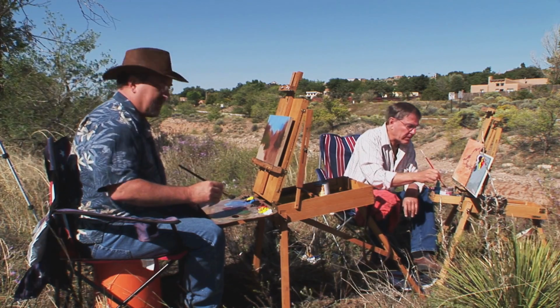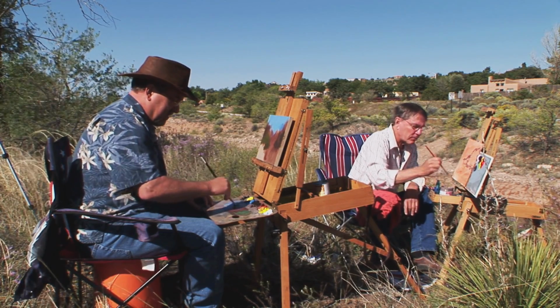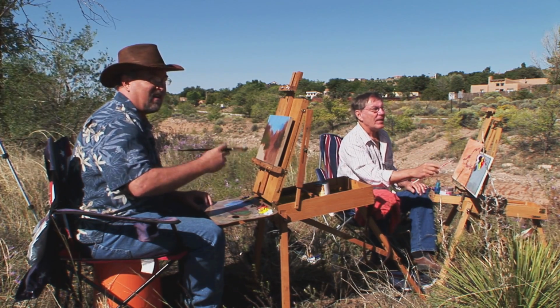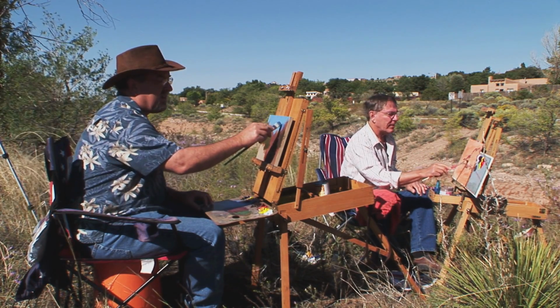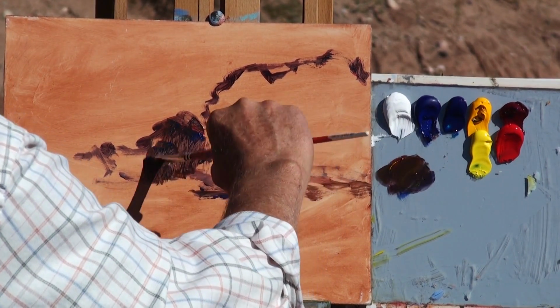That's a really good point. I never thought of it quite that way. So in some ways, I think painting portraits is more limiting than painting a landscape, aren't they? Yeah, especially with that in mind.